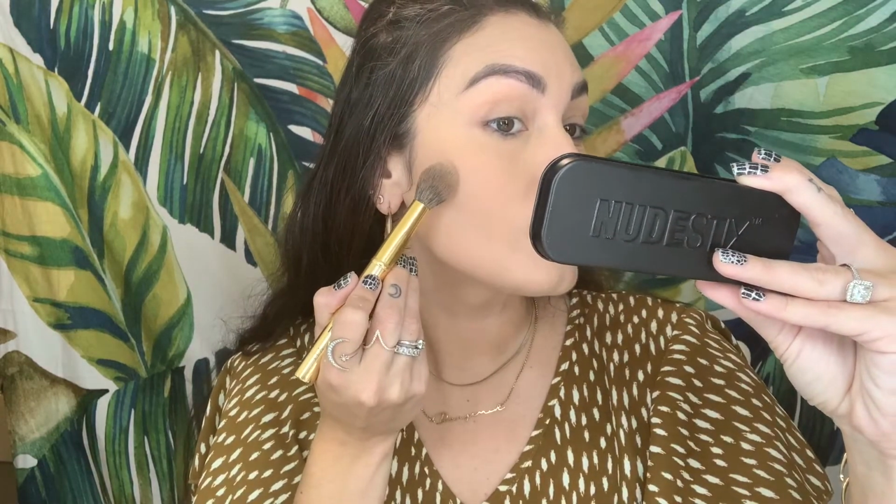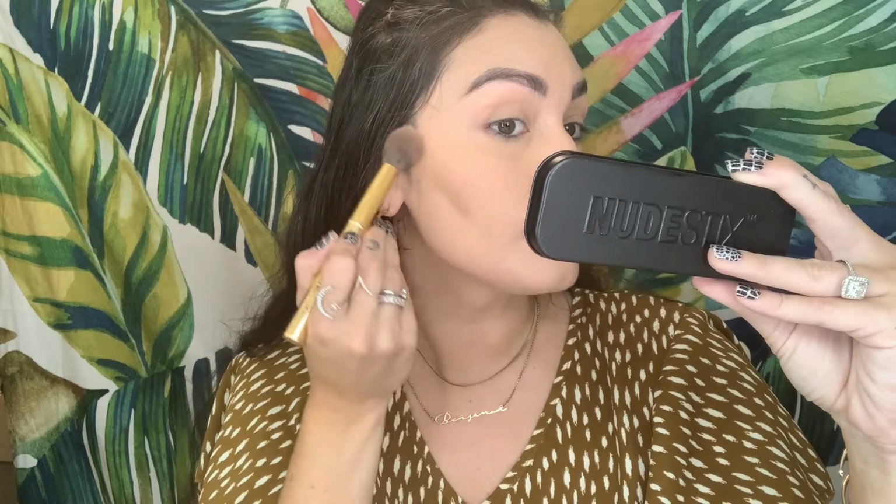All right, now we're gonna go in with bronzer. We're gonna go in with the Park Ave Princess Chisel Palette. Actually, I'm gonna contour first. So I'm taking my Morphe Y11 brush and I'm going into the shade Carrot. And I just kind of sweep it on the side. And then I take it on the very high points of my cheek down.